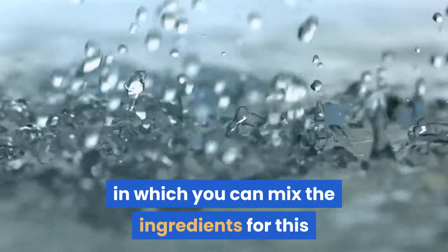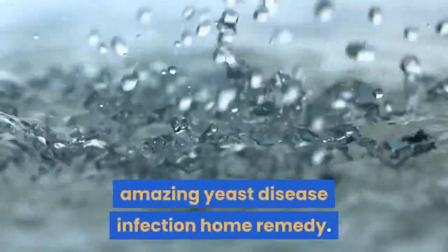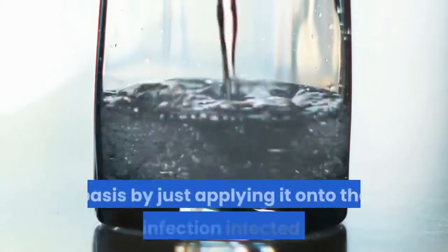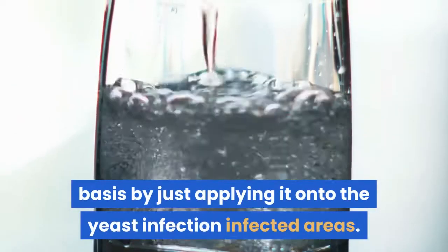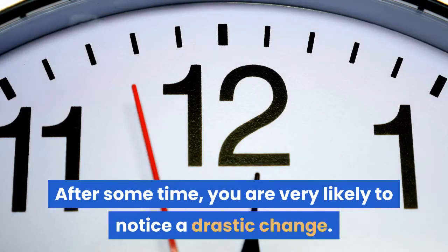Water can also be used as a medium, in which you can mix the ingredients for this amazing yeast infection home remedy. Just use the liquid a couple of times in the day on a regular basis by applying it onto the infected areas. After some time, you are very likely to notice a drastic change.